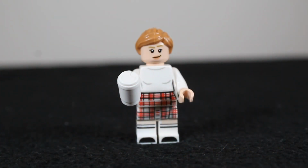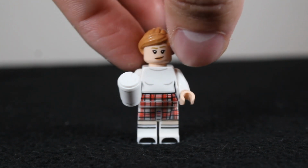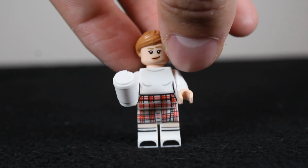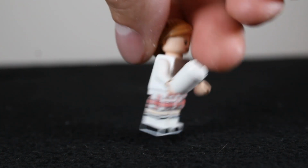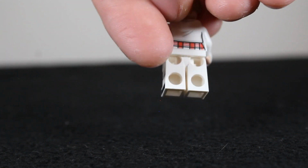And speaking of Rachel, here is Rachel Karen Green. This is a different figure, or different face rather, to the one in the Central Perk set. This is based off of that scene where the pigeon enters the apartment, so she's got to put the pan on and everything. Classic scene. She does have leg printing all around, except for the back, obviously.